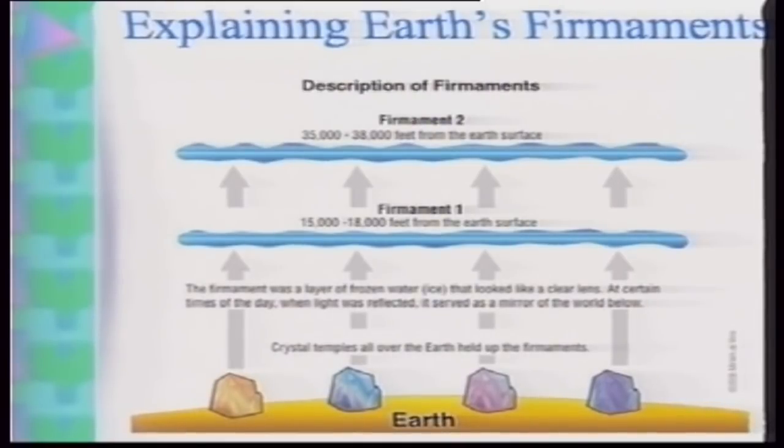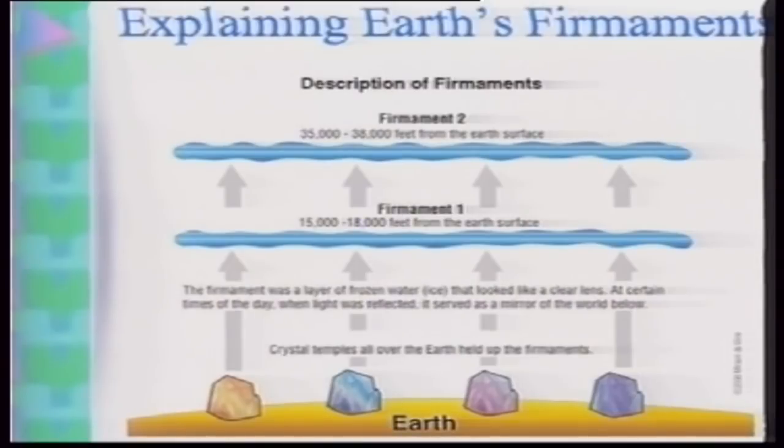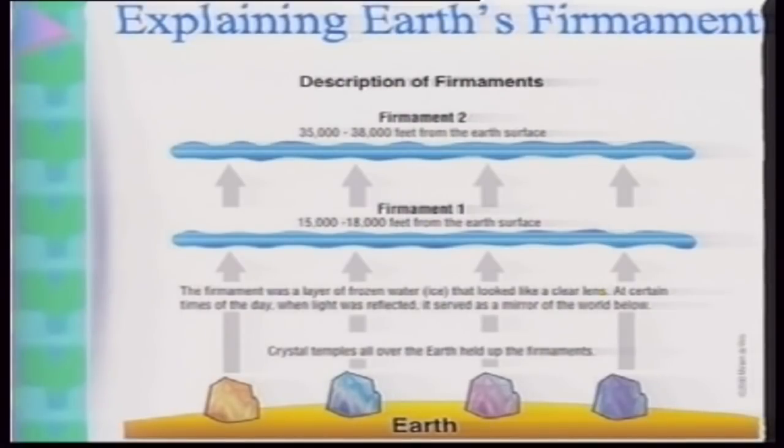Pole. And then above that level, almost double the distance up, at 36 to 38,000 feet, is the second level, which was connected in the same way. The reason these things hung up there is that there's a natural resonance pattern set up in the ice. This acts almost like an anti-gravity magnetic resonator, and that allows it to stay up.